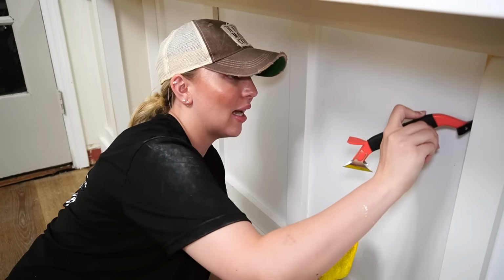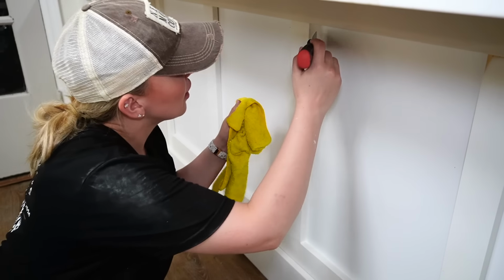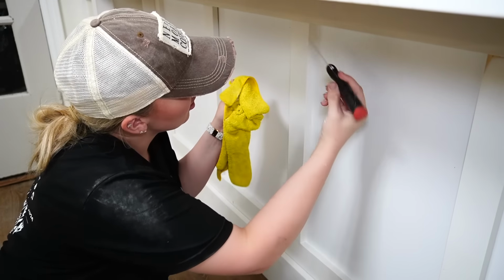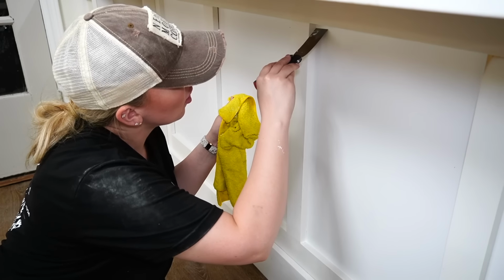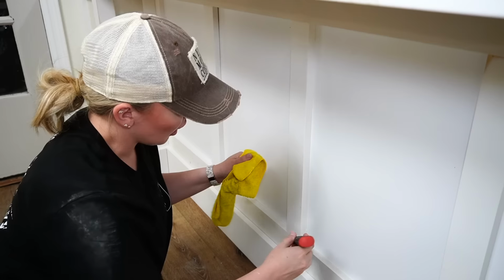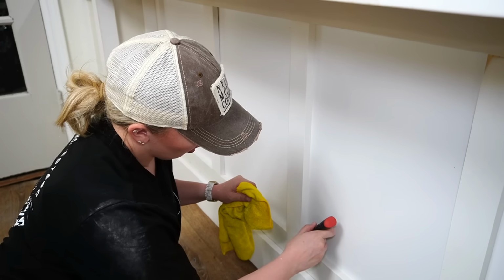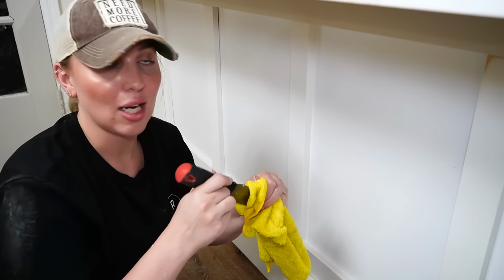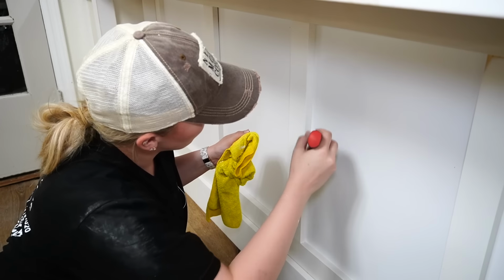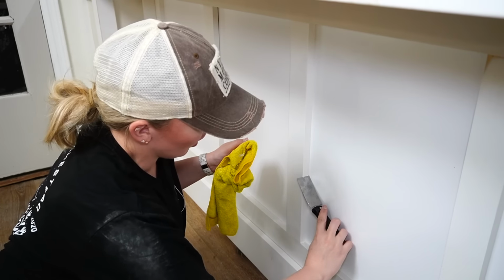Absolutely saving my hands. And then for the little corners, it's also incredibly fast. For the corners, I just take this. I can also run this along. When you have a smooth surface like this, it's really easy to do. I did try it against a textured wall, like if you have textured walls. It's really common here in Arizona, but if you have really textured walls, I did try it against that as well.